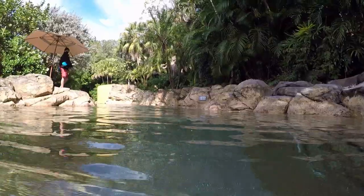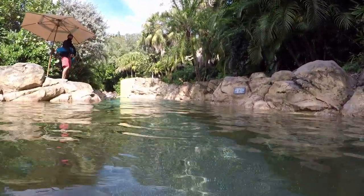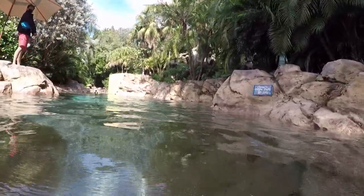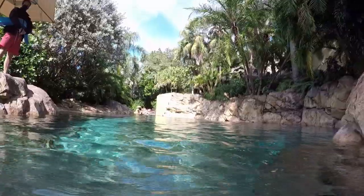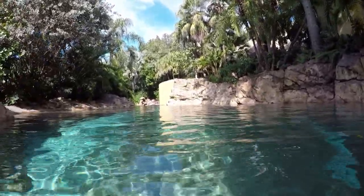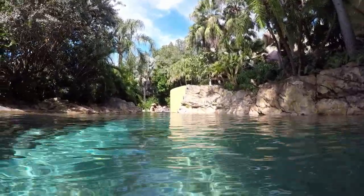Now we are Florida residents and that does help a lot as well. And we are SeaWorld annual pass holders, so we do visit here quite a bit. And they do run some really, really nice specials. So, like I said, be sure to check way ahead of time, and you might run into a great deal. Oh, there's a gorgeous waterfall coming up here.